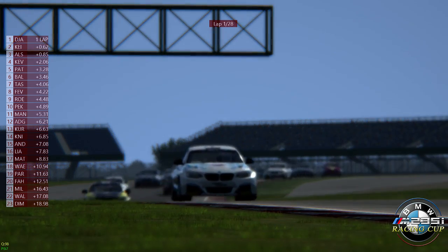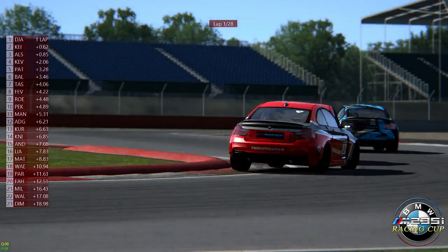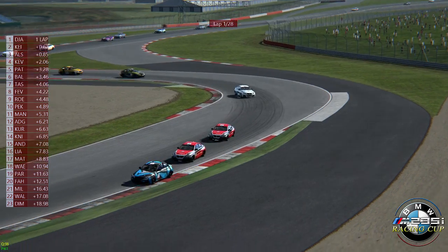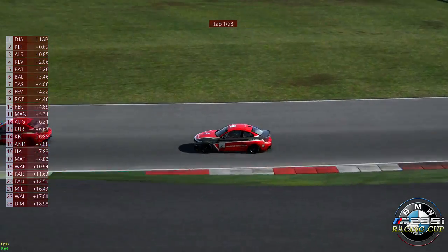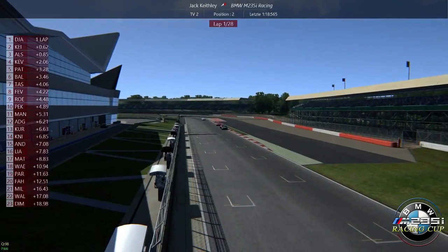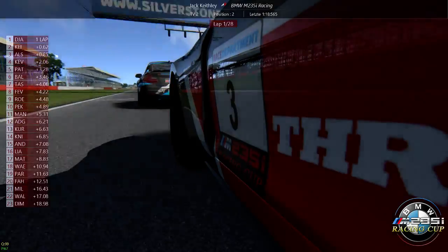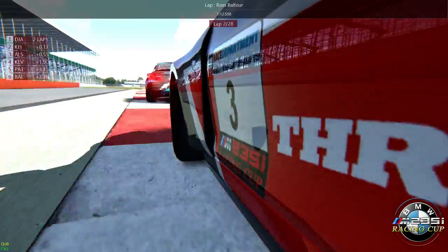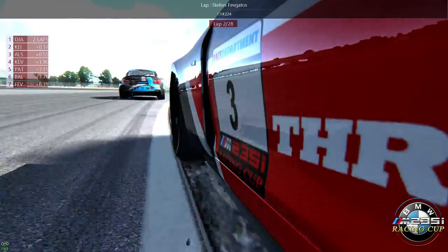Look at this, Keithley's going to look to the outside, going into the chicane. Is he? No, he doesn't have quite enough to get the position, but he's going to stay right with the leader, Jakovic, as they complete the second lap. So it's Jakovic once again out in front, the Bosnian driver leading, and look at Keithley. Keithley is right on his back bumper. Oh, this is really close.